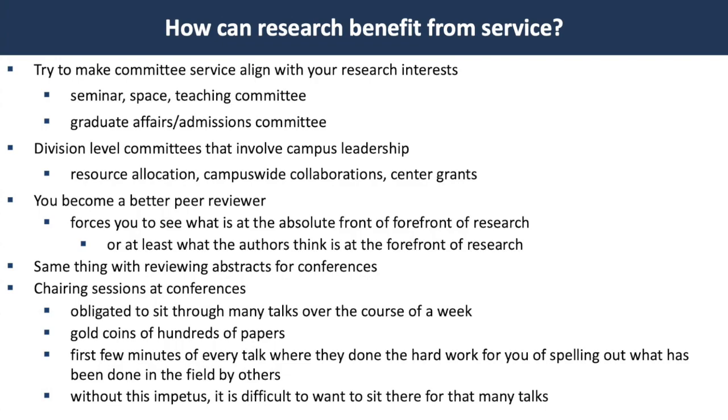And also to collaborate, so that it doesn't all have to be careerist stuff. If you are on the seminar committee and you want to go to a breakfast and a lunch and a dinner with a speaker, you can invite them, and maybe you can start a research collaboration that way.